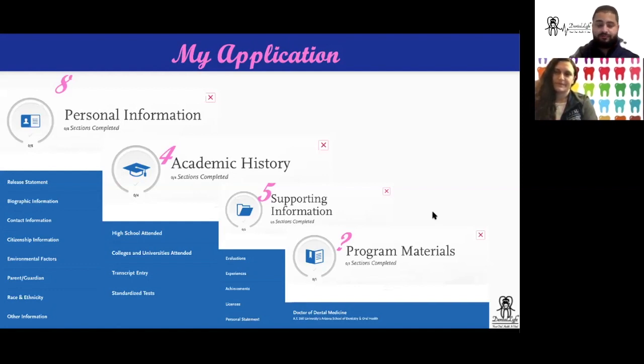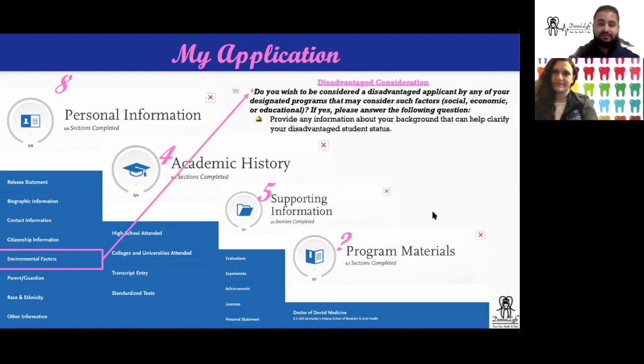So one specific thing that I'd like to point out is under the environmental factor is a disadvantage consideration or disadvantage statement. So it basically reads as, do you wish to be considered a disadvantaged applicant by any of your designated programs that may consider such factors? So social, economic, or educational. If yes, please answer the following question. Provide any information about your background that can help clarify your disadvantaged student status.